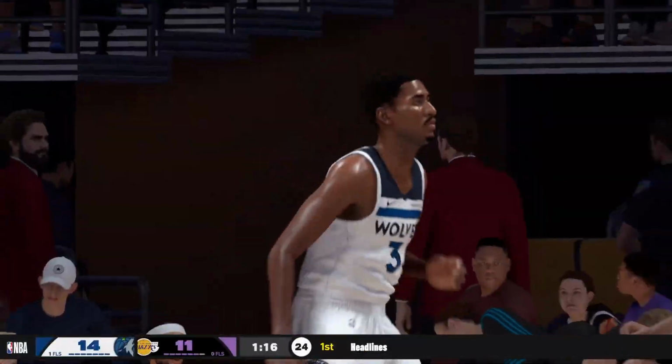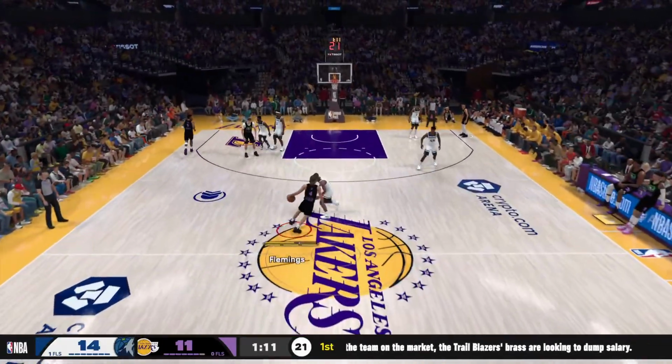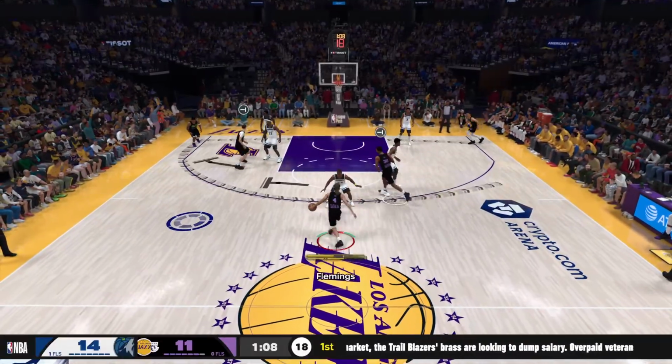And guys, he's not an easy man to stop when he's got the rim in his sights. Never has been, never will be. He is a determined finisher.